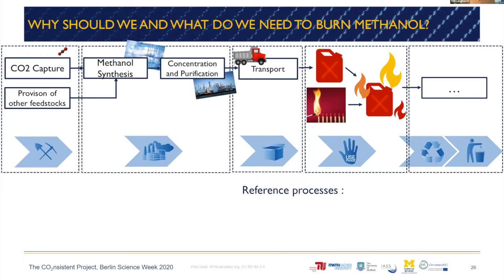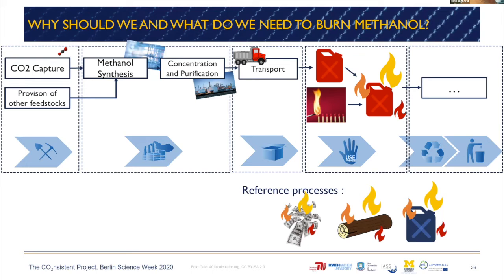And we do not only want to assess this on its own, but we have to make decisions out of our assessment. Therefore, we need different things we can refer to and compare it to. This can be, for example, if we're going to burn it, we can compare it with burning money, burning wood, and burning, for example, methanol that comes from fossil resources. And as you already see, burning money won't be a good idea. However, burning methanol might not be an option as well.